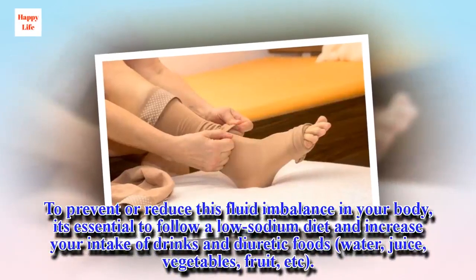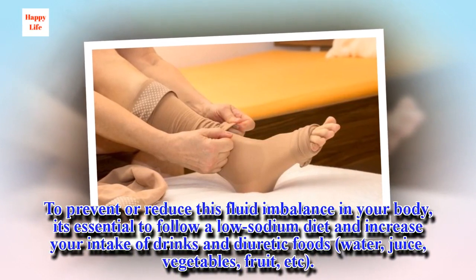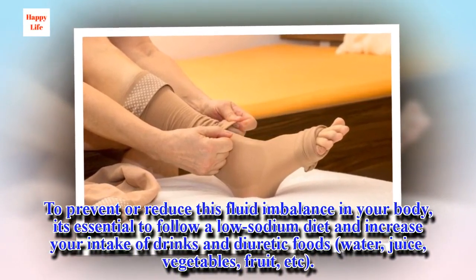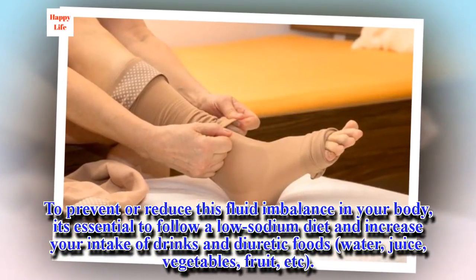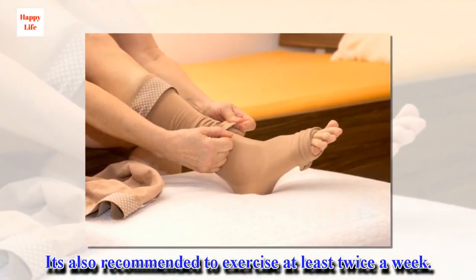To prevent or reduce this fluid imbalance in your body, it's essential to follow a low-sodium diet and increase your intake of drinks and diuretic foods: water, juice, vegetables, fruit, etc. It's also recommended to exercise at least twice a week.